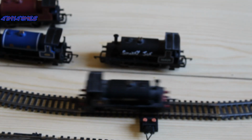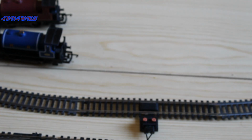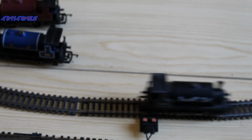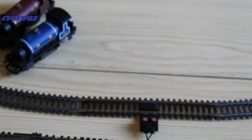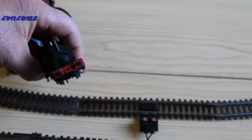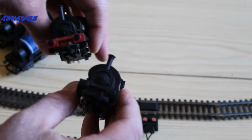Oh, hang on, let's give these ones a quick test. I nearly forgot the test bit. Both run quite well. Don't use all my locos all the time. Oh, that's quieter. It's still jerky. Just notice the 56011. It's the only one that's got the buffer beam which has been painted red. All the other locos got them not painted red.